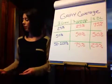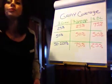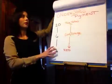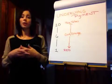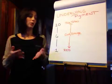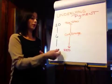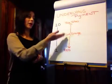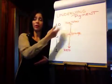Now next let's talk about underlying pigment, something else that you need to take into consideration when you're formulating for your client. So what is underlying pigment? Underlying pigment is the tones that you need to worry about when you're lifting the hair. Anytime that you're lifting the hair, natural or color on the hair, you're going to get an underlying pigment. So if you're lifting the hair from level 1 up to level 5, you're probably going to see more of a red-orange undertone. Again, the lighter that you lift, you're going to go from a gold-orange undertone clear up to maybe a pale yellow undertone.